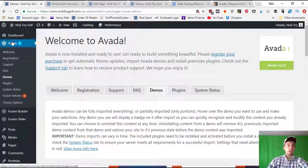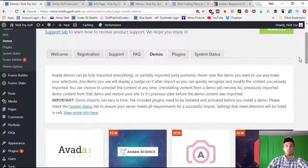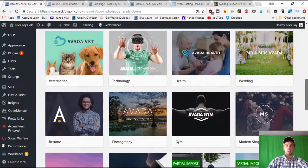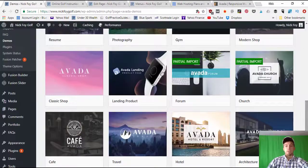Aveda will pop up right here in your tab, so you can go to registration. You go in here then to plugins, install the two required plugins that allow you to build your page and run your theme. And then you go into demos and you start previewing demos and you can see which one you like best. And then you'll just go here to import that theme.